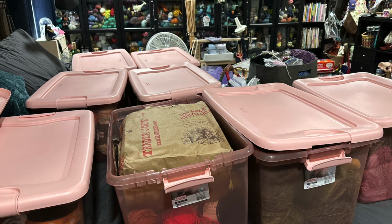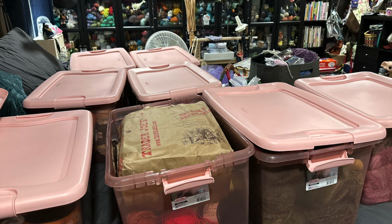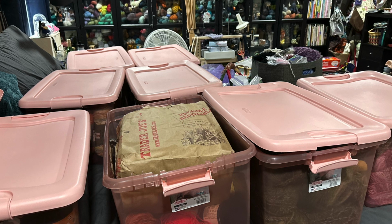And I didn't even get done with this project. It's actually just sitting spilled into my husband's side of the closet right now until I can get done with it. But yeah, this is chaos.